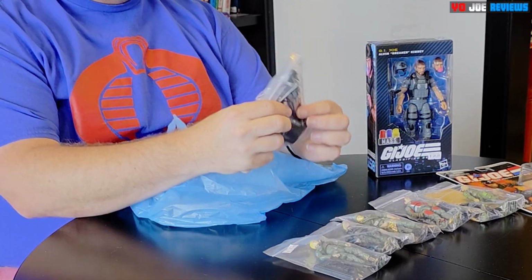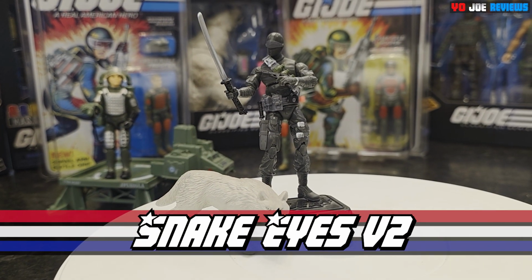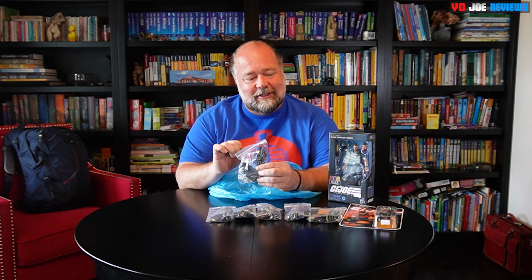So I did pick up a 25th anniversary version 2 Snake Eyes, because they did not have the Commando version to have for the first Snake Eyes out there. But I figured, you know what? I can do this. This will be fine. He's got all of his stuff there. They did have a 25th anniversary on card, but no, I want to display these guys. I don't want to have them in the card. I don't have that. So, got that as well.